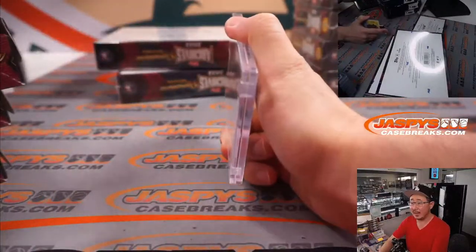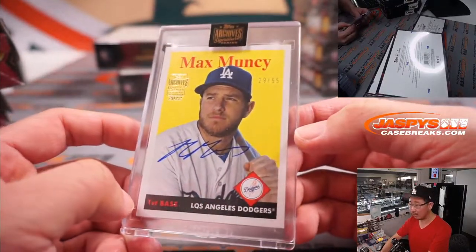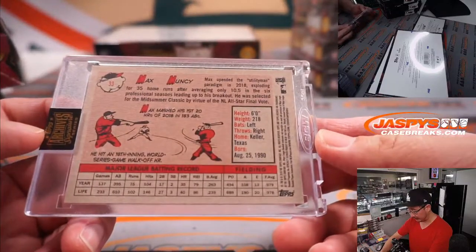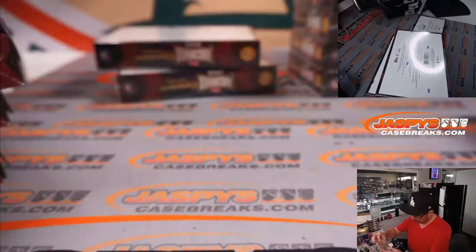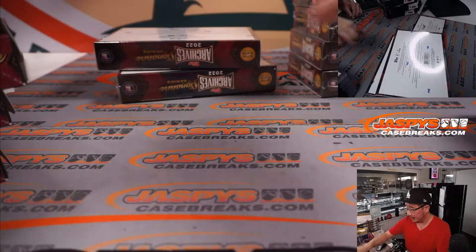All right, next box is Max Muncy. Nice. I feel like I don't see a lot of Max Muncy autographs. 29 out of 50 for my Dodgers. Another win for them today. That goes to Dustin in the NL West. This is 2019 or 2018 or something like that. Nice.